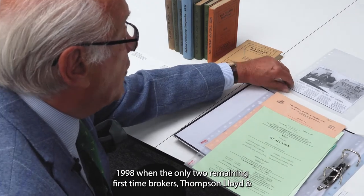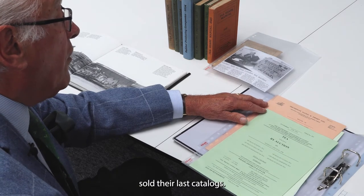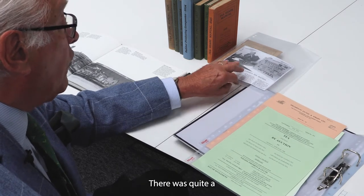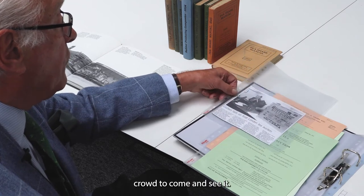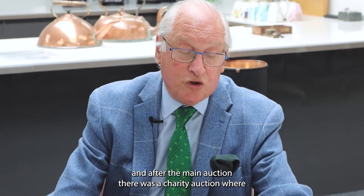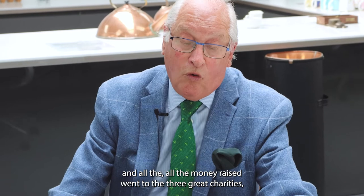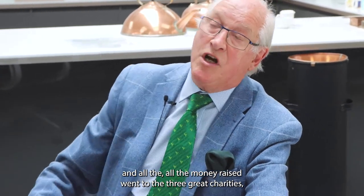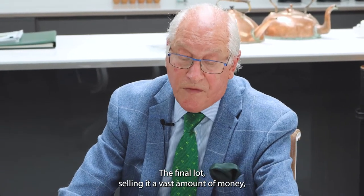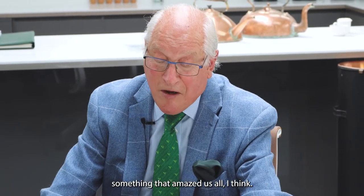1998, when the only two remaining first-hand brokers, Thompson Lloyd and Ewart, and Wilson Smithett and Company, my company, sold their last catalogues. There was quite a crowd to come and see it. Obviously, we had television cameras a lot. And after the main auction, there was a charity auction where certain small parcels were auctioned, and all the money raised went to the three great charities, the Indian Planters, the Ceylon Planters, and the London Tea Benevolent Association. The final lot sold for a vast amount of money, something that amazed us all, I think.